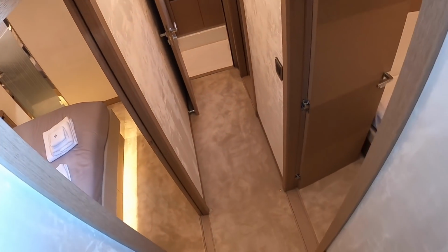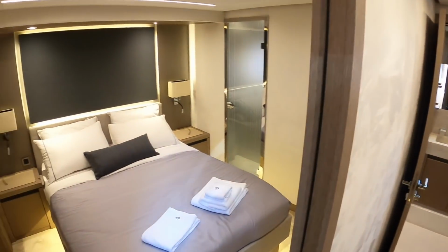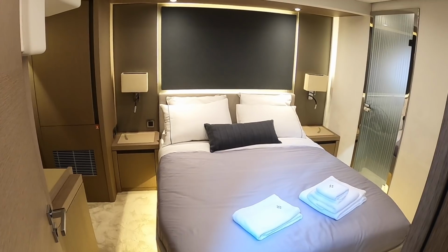There are a couple of layout options here. This has got 3 cabins down here, so 4 cabins in total. And it's got a VIP cabin aft.